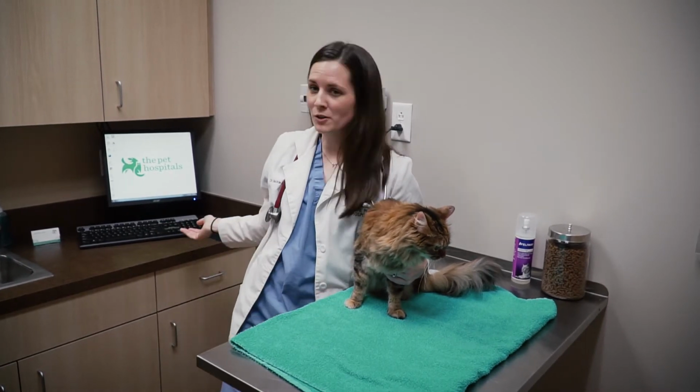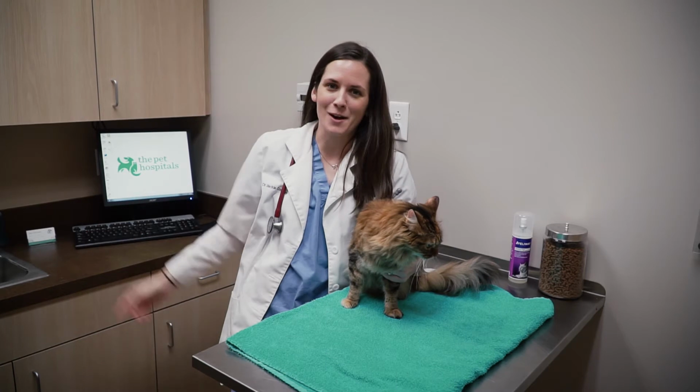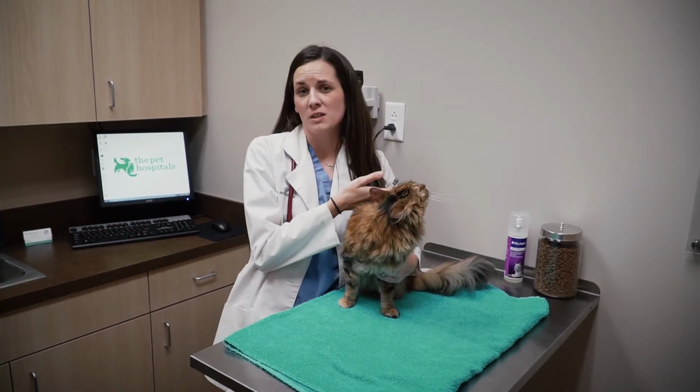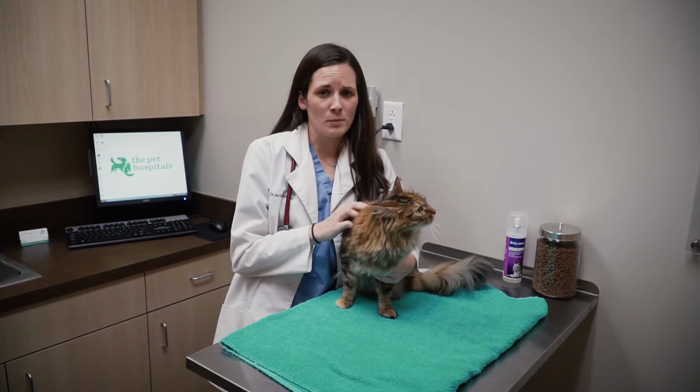A lot of times they'll jump up onto a countertop. I'll oftentimes find them hanging out behind the computer, smelling things, checking things out. You're welcome to give them treats. There's treats in every room. Anything that'll make them more calm.